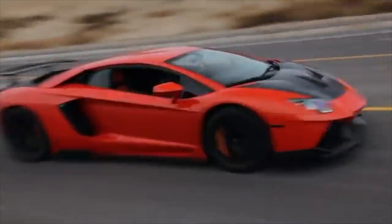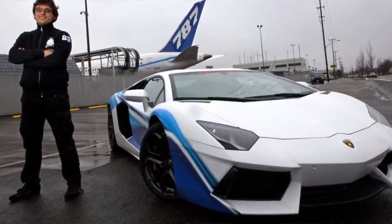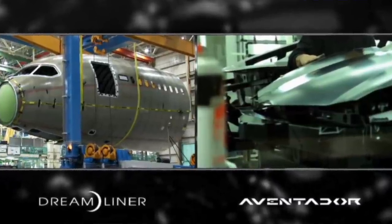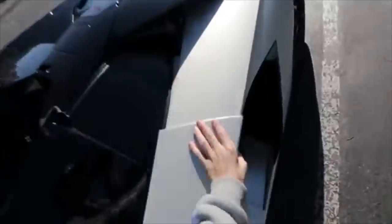And fun fact, as we talk about carbon fiber and Aventadors, I told you I was going to say this earlier: the Lamborghini Aventador has a link to the aeronautic industry because the carbon fiber used in the Aventador was made in conjunction with the Boeing 787 Dreamliner. Yeah, that's right, they use the same sort of technology. It's like a carbon fiber plastic type of deal. It's a more cost effective way of making carbon fiber that is pretty much just as strong as regular carbon fiber.